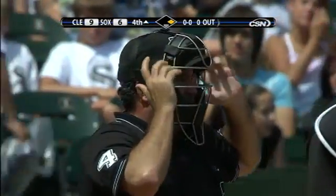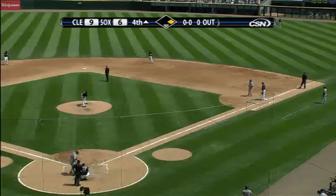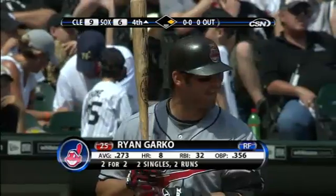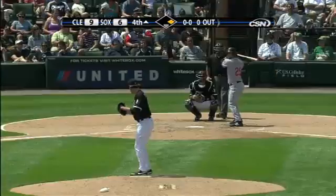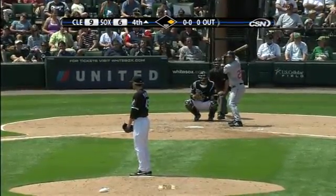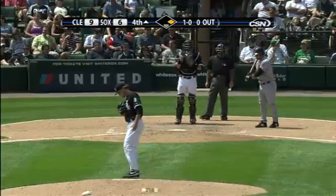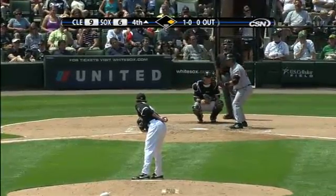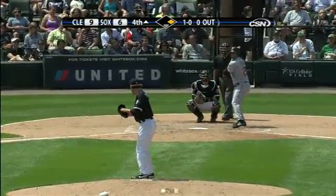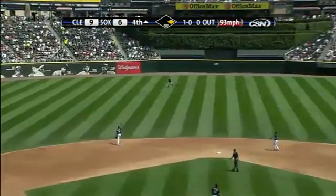So now, a good pitch to Garco probably turns into a double play. But Garco's had a couple of hits, scored a couple of runs. Garco is 2 for 2, 2 runs scored. Takes ball 1.